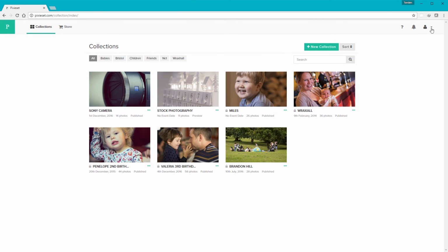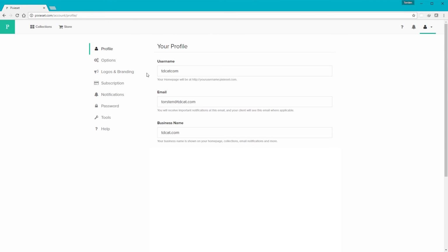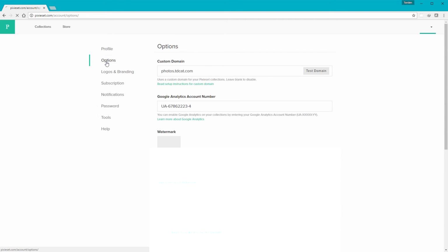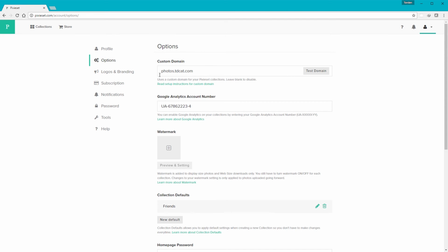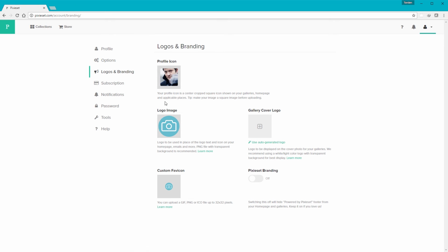And that's what I like about Pixieset, simplicity. So if I just quickly show you a few more options here, you've got your profile and where you can set up your stuff and your password and the website you have associated with it and address and things like that. And then you've got your custom domain, analytics numbers and logos and profile pics. So you can put logos on here, because if you want to have a web presence with this, you can.